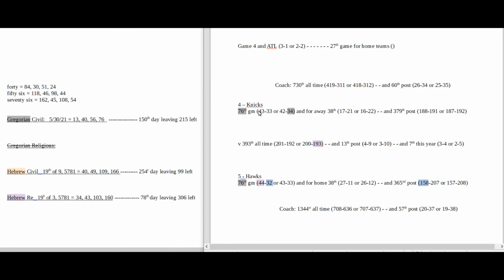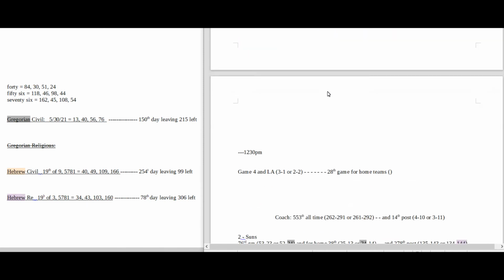Maybe they want to keep these guys even with their records. Hawks could sit on 43 wins with a loss. Knicks could get their 43rd win for the season, as they sit on 191 postseason losses with the win. 191 is the 43rd prime number. So it could be something like that. All right, let's keep it moving.